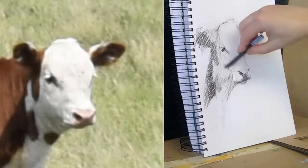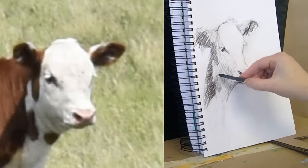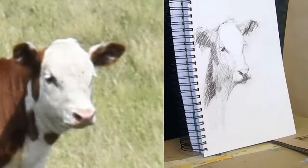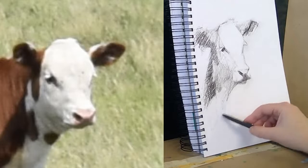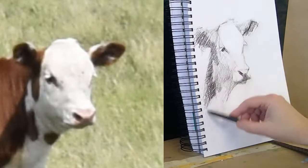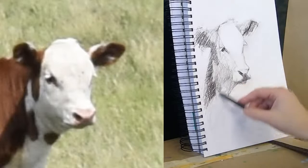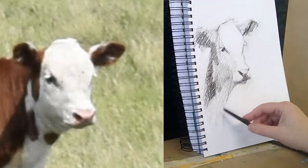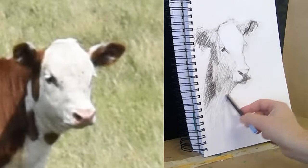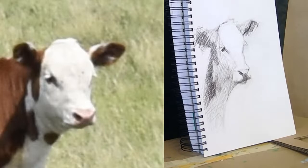Oh my goodness. Okay, so I'm just getting more and more specific here. And down in here, it's not paper white. I mean, the cow might be very, very white, but the shadows are making it quite a bit darker. Let's see. Kind of feel like keeping the scribbles in it.